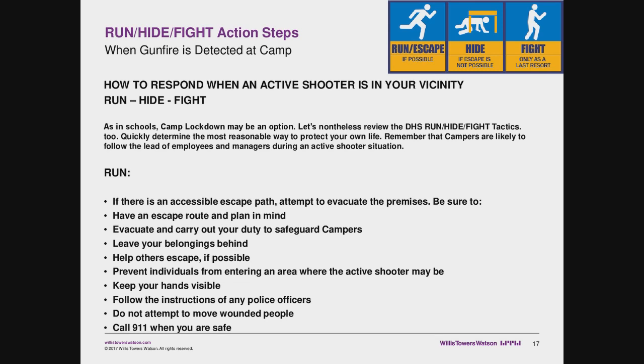Now, here I've written it out for you, as I said, pretend that you hear the sound of gunfire. And I've made some notations here for you to look at later. I'm sure that Monica will be sharing the deck. And then a description of what run looks like. So this is the preferred step in any event, is to evacuate and get out and away.